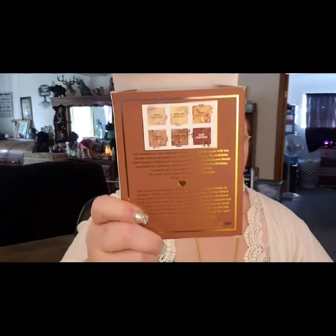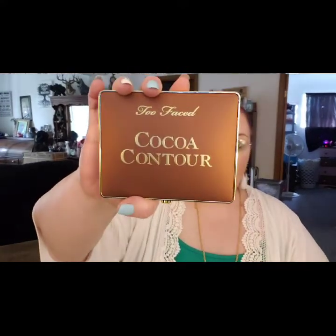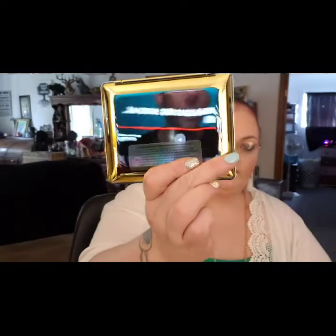$44. So, that's the front. That's the back. It shows everything. You got light highlight, medium highlight, deep highlight, light contour, medium contour, deep contour. And even the deep and the medium you can use for other things, you know? Eyeshadows. And what I like about it is Too Faced always comes with these booklets that kind of tell you where to place things. That's what the palette looks like. And trust me, you could kill someone with this.